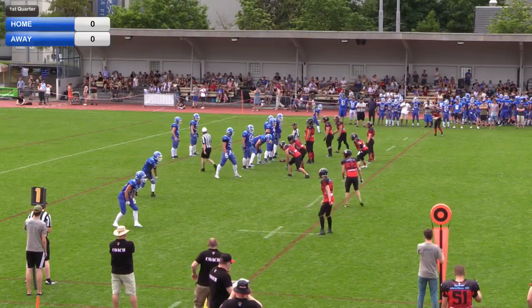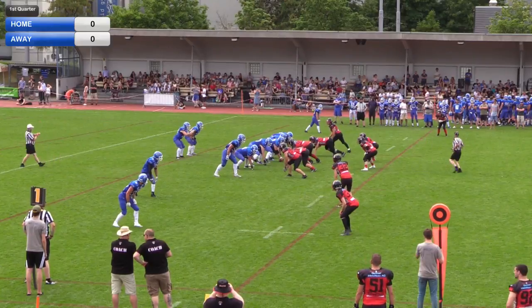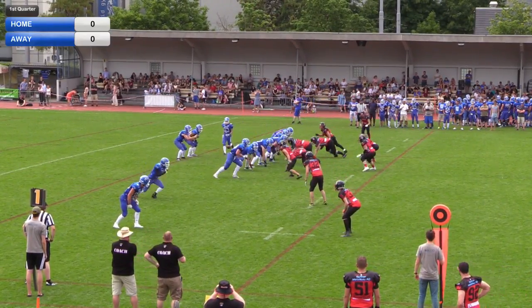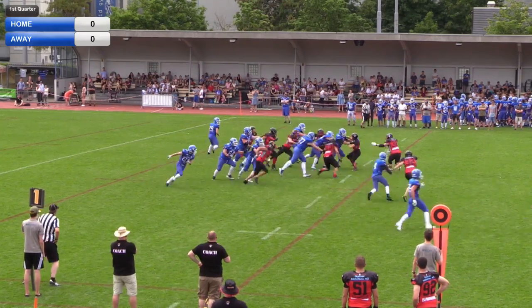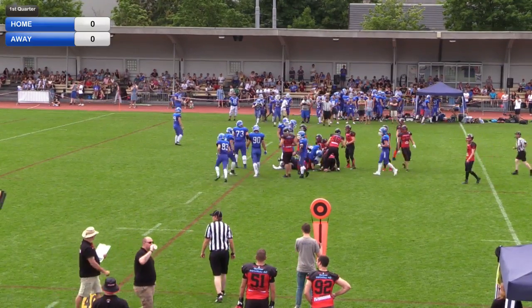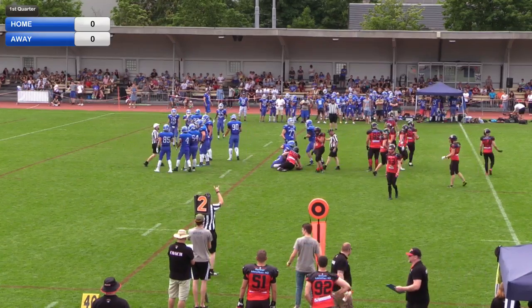Which means it's a repeat of first down. First and 20 for Zurich's offense. Fake handoff to number 83, and they try to go with a run through the middle. Looks like it was good for about 7 yards.